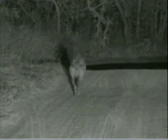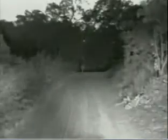What she's doing. I'm guessing it's a she just from the size. With hyenas, it's almost impossible to distinguish male and female from each other, from young until they're adults as well. But typically your females are bigger and they're always higher ranking than the males. So just from the size of this animal, I would say a female.